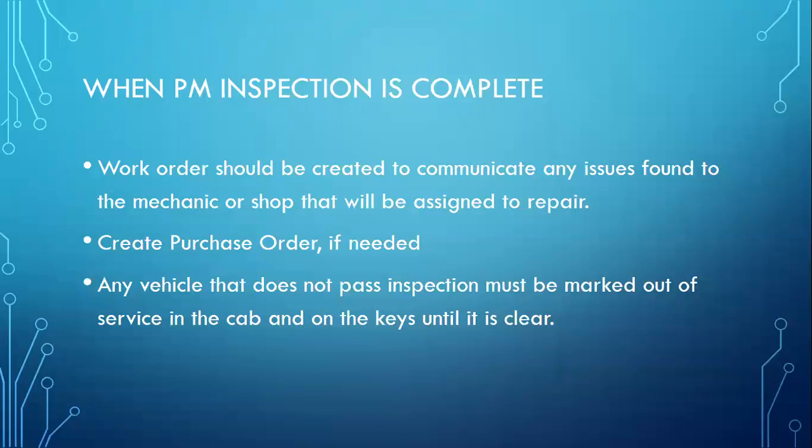Work orders should be created to communicate any issues found to the mechanic or shop that will be assigned to repair. And all your parts, your time, even some notes about the repair, extra time needed because this was seized or that was seized. We document all that for the most part. There again, you're just creating documentation to protect you.